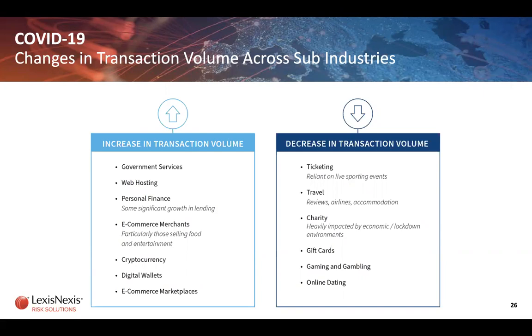Interestingly, even though online services grew, online dating actually dropped in terms of transactional volume. Again, maybe because you can meet somebody online, but if you can't eventually meet them, that takes away the incentive to use those kinds of marketplaces.